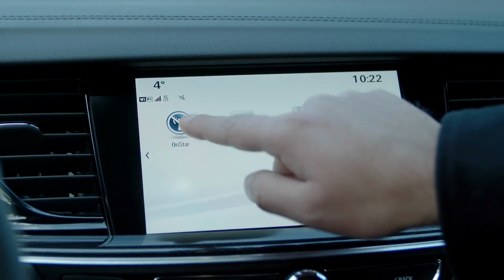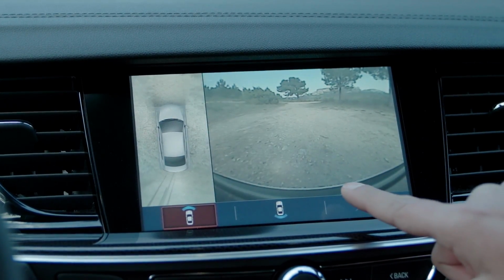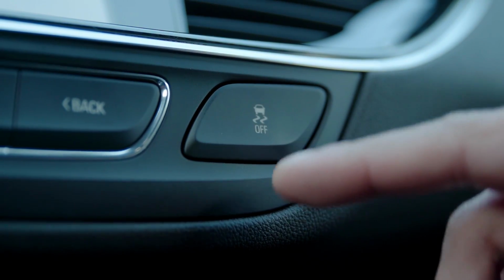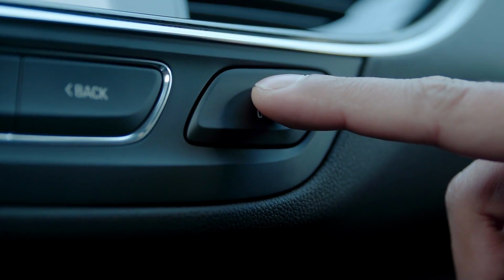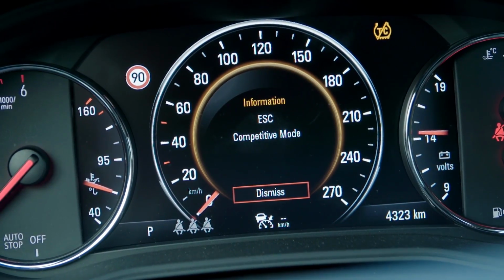Apart from that, you also have the OnStar service. You also have cameras for front and rear. Another unique feature for the GSi is the competition mode. To get to the competition mode, you press the traction control button twice. Once to turn off the traction control. The second time you press it, you get a symbol on your dashboard which says competition mode activated.